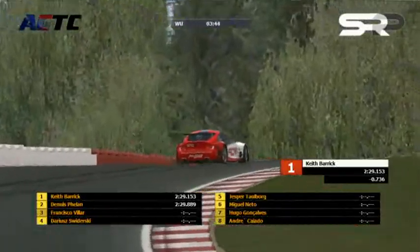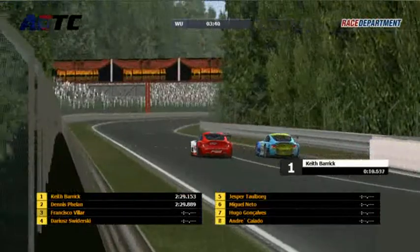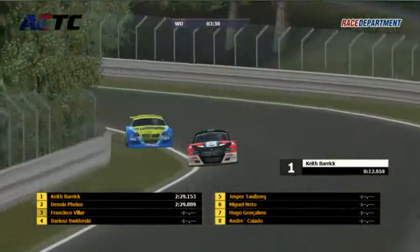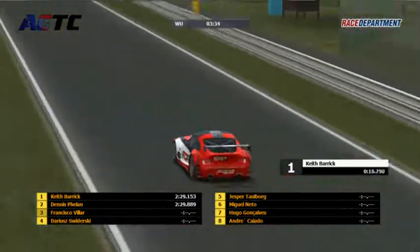Saying that, Keith's just proved me wrong. No, he went off at 2-1. All right. Oh yeah, we did see that. In fact, we did. Yeah, you're right. And a big slide. These cars do look like they slide, don't they?